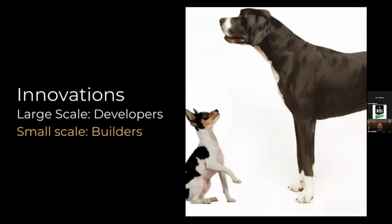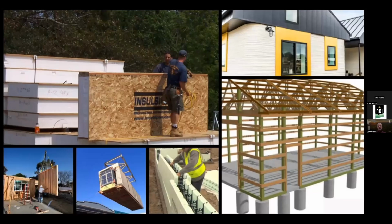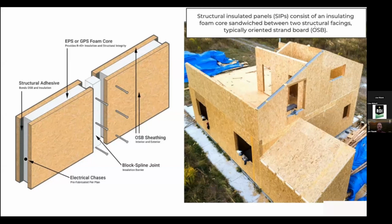Okay, I'm going to get into a little bit smaller scale, maybe talking about some building technology and building techniques. There are about 4 or 5 here, or maybe 5 or 6, that we'll talk about. We'll first start with SIP panels. SIP panels are structural insulated panels. They consist of 2 pieces of typically OSB boards, and they sandwich a large block of foam, EPS or GPS foam. The image on the left shows you how these panels go together. There is usually some sort of spline joint that connects the 2 panels together.